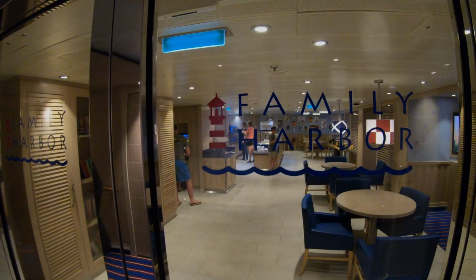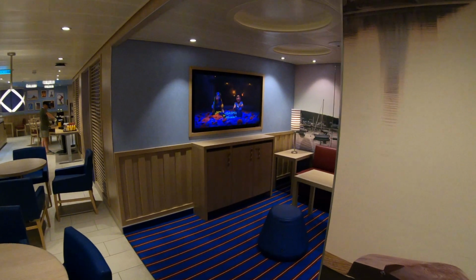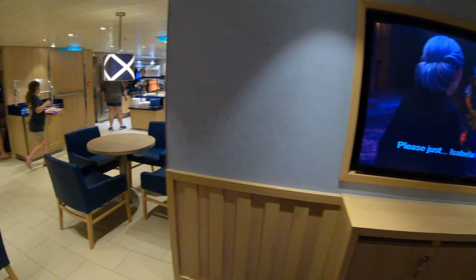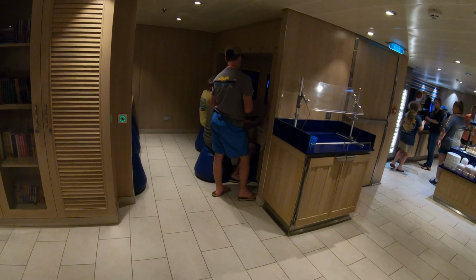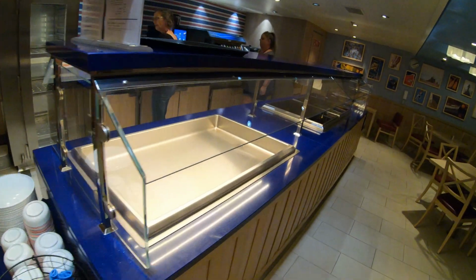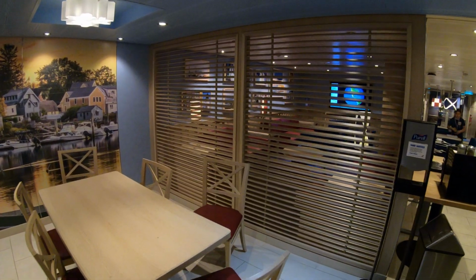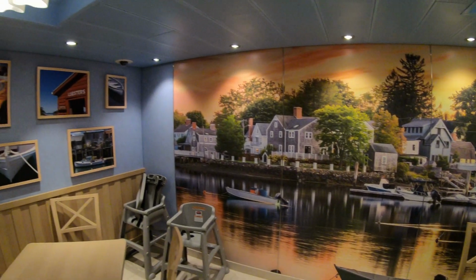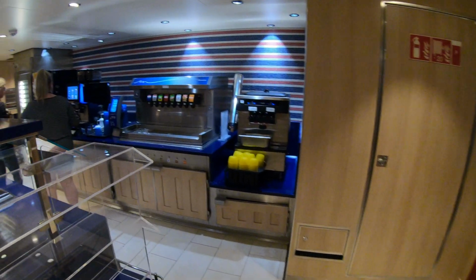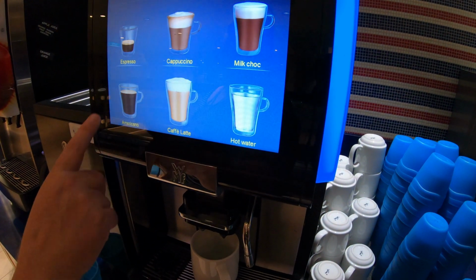Okay, and this is the Family Harbor Lounge that we have access to. Even though we're not sailing with family because we had no children. Nice little couch area and TV. Video games over here. Place where they have like a little mini buffet for breakfast in the morning. And the absolute best part about this, coffee, right on hand. Americano sounds good. Yeah, American regular coffee.